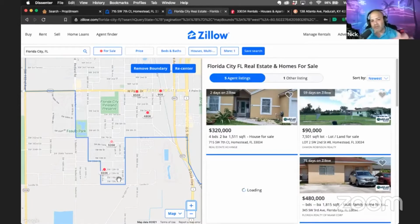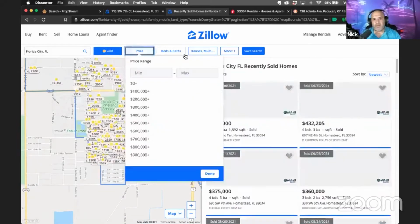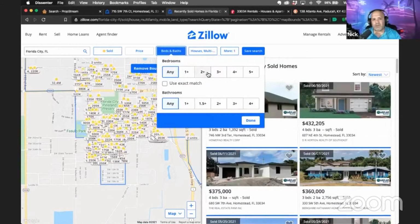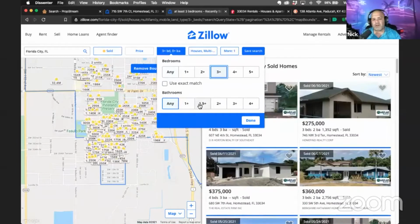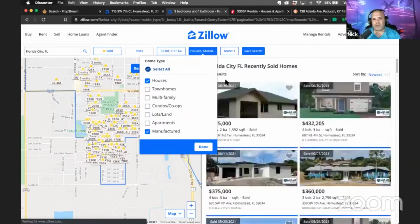I've now gotten to the point where I do it visually. I know that from Southwest 6th Avenue to this side of Southwest 9th Avenue, I'm going to keep all of this in this pocket right here. In this case, I'm going to look for the solds. The pricing, you're not really going to mess with. This one had 4 beds and 2 baths, so I'm going to put that. We're only going to look for houses, obviously.